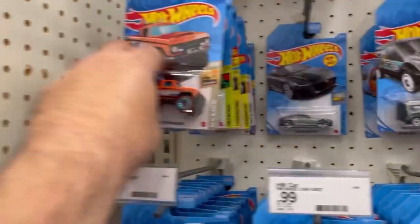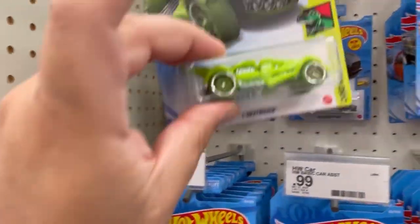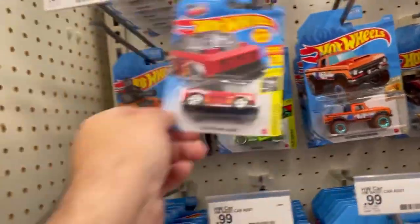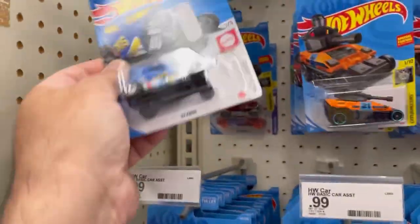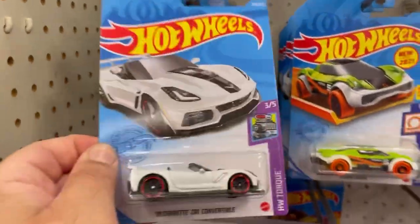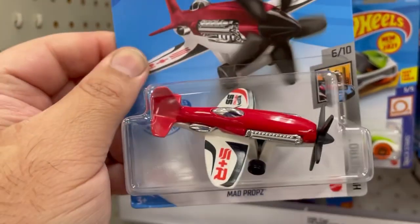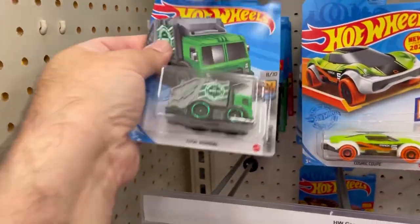Already have that one. Let's see, let's move these around. Oops. Let's see what they have. Tankinator. Here's a Dose. Here, I already have this Vet. Here's this little cool plane. This one's actually pretty cool. I think I took one about a month ago. Don't leave it there. Oh, check this one out, guys.